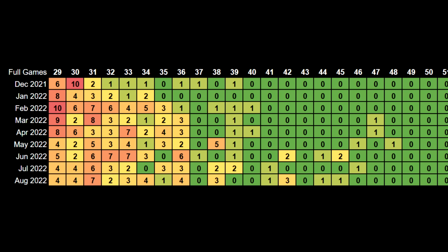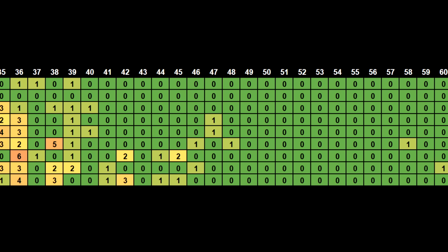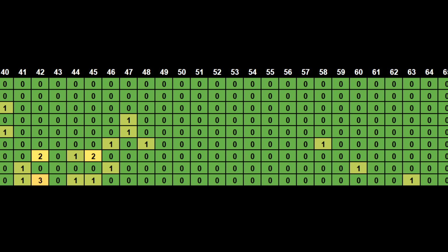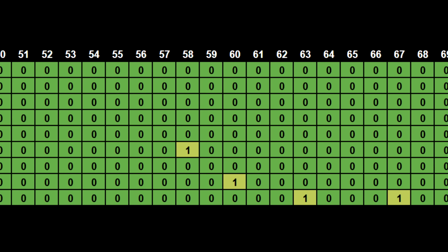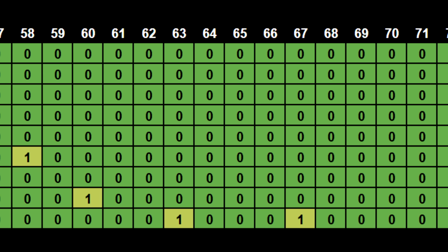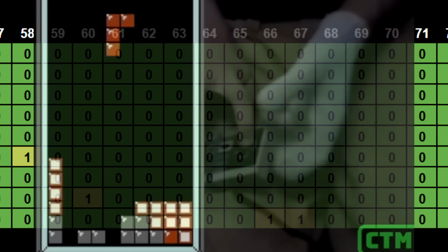This chart shows all games that had made it to the kill screen in the last year of monthly tournaments. Making it past level 40 was very rare, while making it past level 50 was almost unheard of. The best tournament game ever made it to level 67. Huff had made it to level 66, just one level short. And yet, Huff ended up losing this game to Eric.